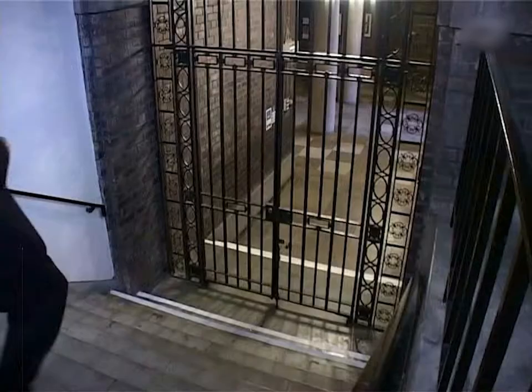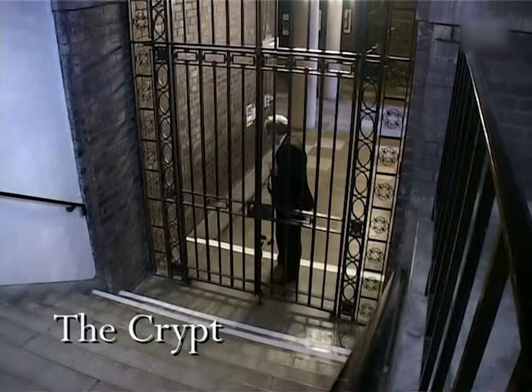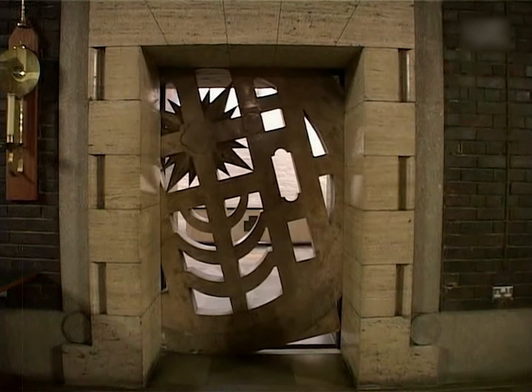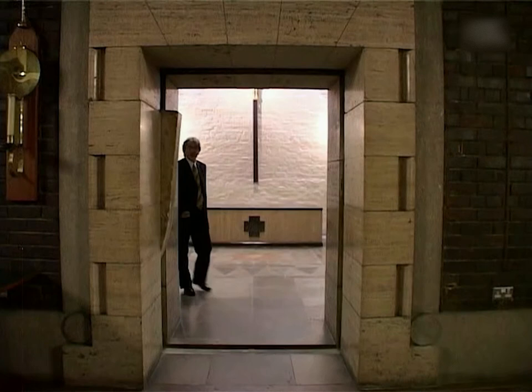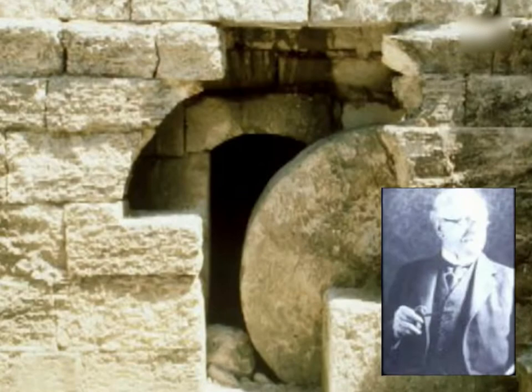Below here, in the crypt, was designed by Sir Edwin Lutyens, who never got to finish his masterpiece because of money wrangles. Incidentally, it would have been the second largest cathedral in the world. Sir Edwin Lutyens ingeniously recreated Christ's tomb to great effect.